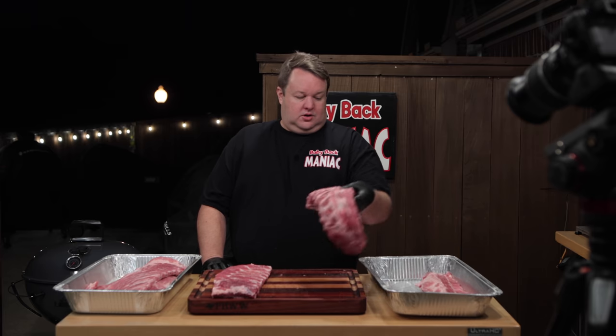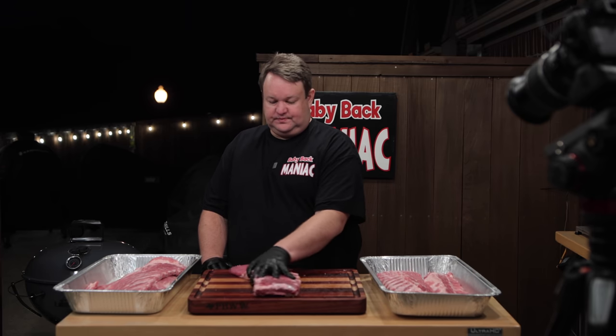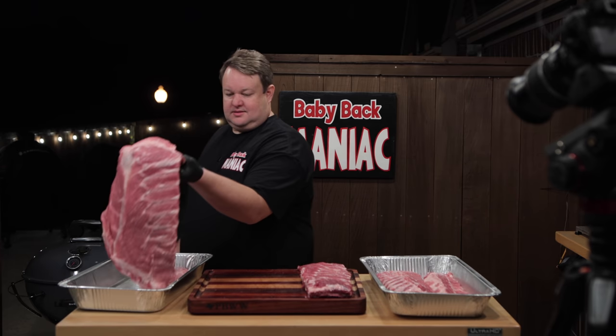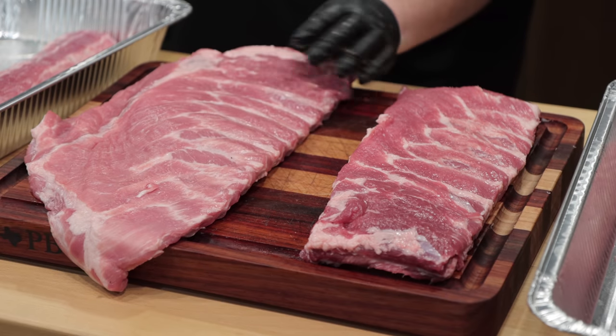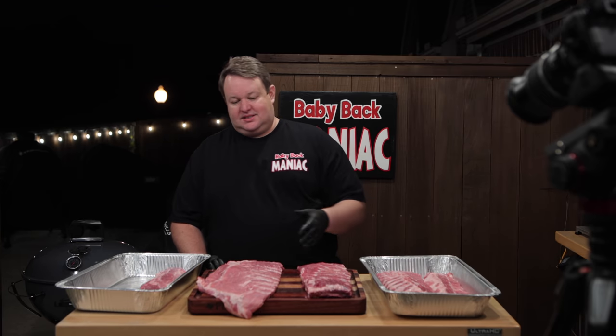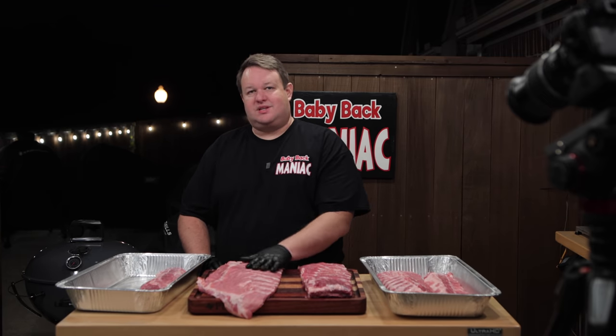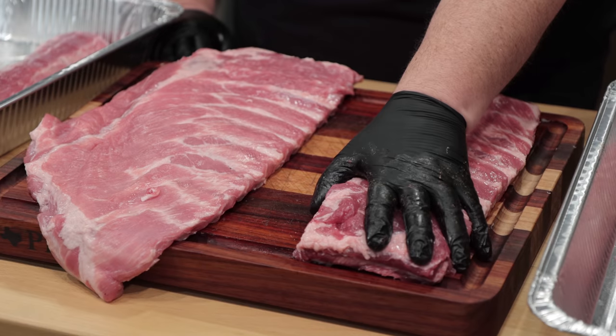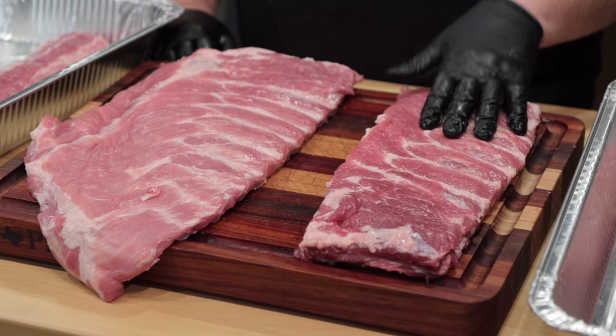Now, if these are spare ribs, slide this over. And what the heck are these? I mentioned these earlier. These are untrimmed spare ribs. The way people talk about these, sometimes they call these spare rib slabs. Sometimes they call these untrimmed spare ribs. Sometimes these are called St. Louis style cut. And sometimes these are called trimmed spare ribs.